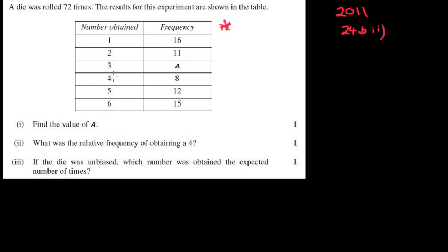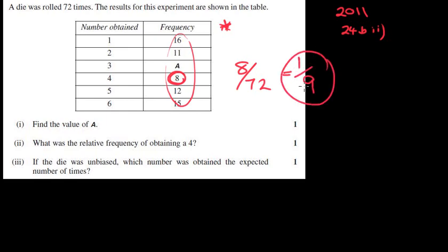So if I look at my number 4, we have 8 falls that have occurred. So we have 8 out of all these numbers, so 8 out of 72. 8 over 72 would cancel down, I believe, 8 goes into 72 nine times, so 1 over 9 would be my probability in that case. Alright, so relative frequency is the same as experimental probability.